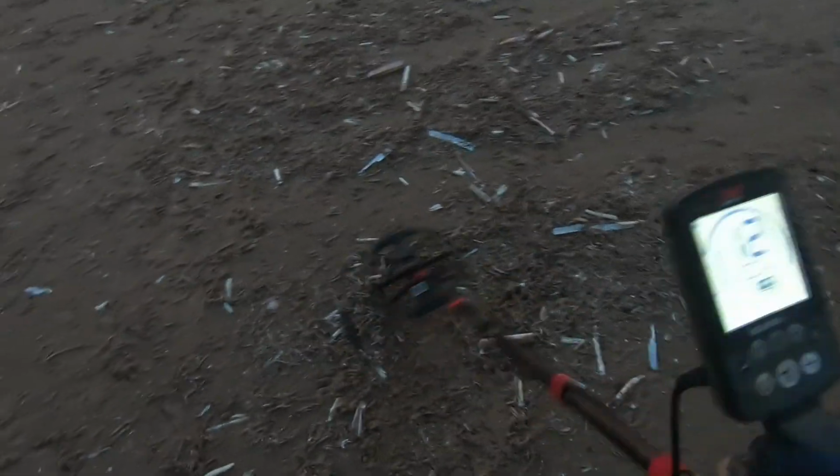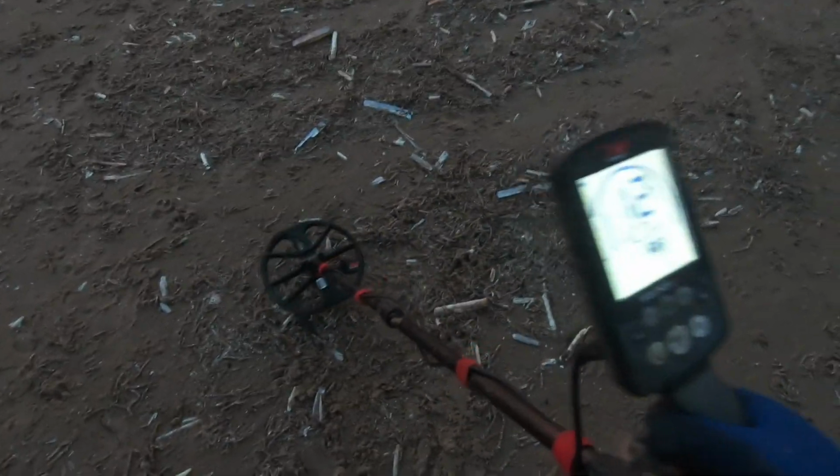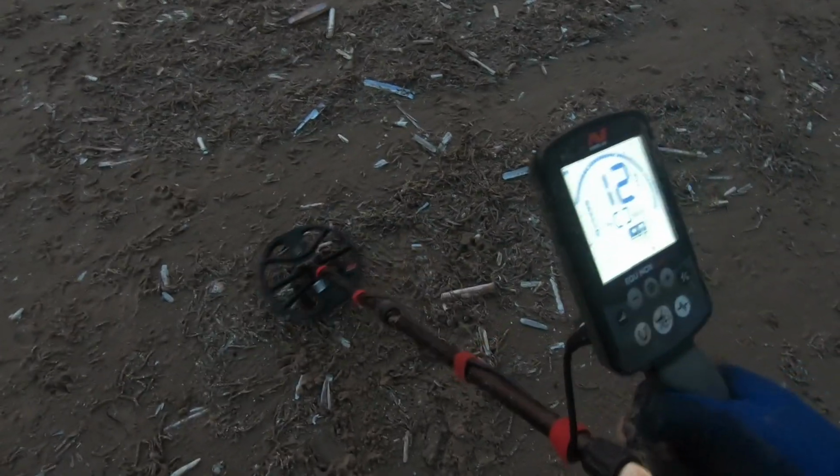Just come over to all this shell line here, because I know a lot of stuff does get washed up with all the shells coming in with the tide, but we've got a double beeping at a 12, so whatever it is on the surface, but it is a solid tone. I can see it there. Feels like lead, whatever it is. It's a lead fragment or something. Curved. I'll put a picture up of this anyway. I don't think it is anything significant, but still, you never know.